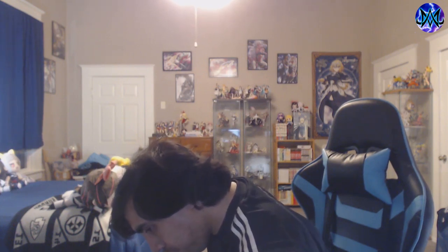Got a lot of space in here, so wasn't too bad for this figure, but so here's the actual box. You can kind of see who it is. It is Jean Alter in a fancy dress. Very nice.